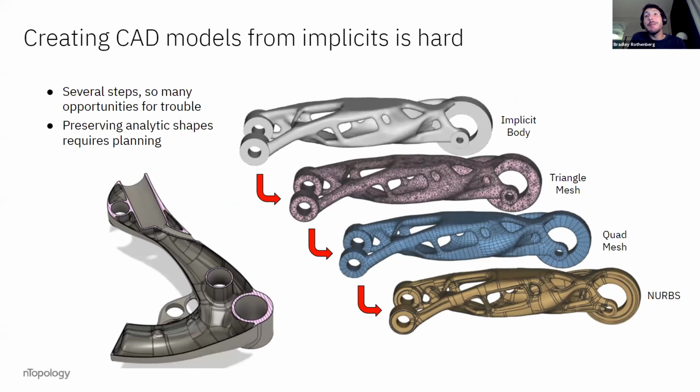And then creating the CAD models from these implicits, also preserving the analytical surfaces while keeping the organic surfaces, right? In CAD, you want to know that that's a circle. You want to know that that's a cylinder. You also want to know that that's some smooth surface and where points are on that surface. So that's important.